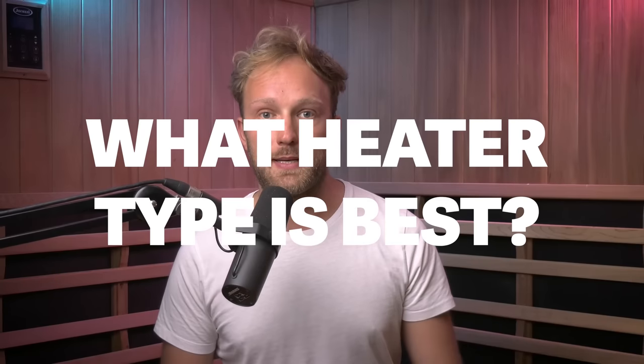When you look at infrared applications, be it an infrared sauna, a red light therapy device, or even if you just compare different infrared sauna manufacturers, you'll see there's a lot of talk about the technology being used. You have to understand that the wavelength is the wavelength, but you can create wavelengths differently. So there's this whole discussion around what heater type is best when you look at an infrared sauna. You have carbon heaters, which most of the industry has nowadays shifted back to, and you have ceramic heaters.